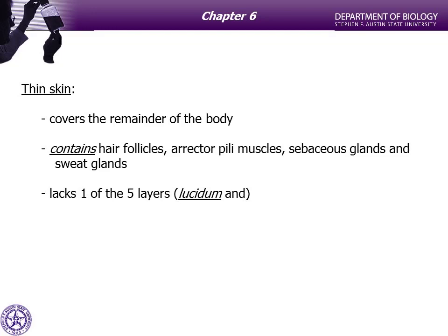But the thing about thin skin, it's missing one of our 5 layers, the stratum lucidum. The stratum lucidum is missing. And in fact, that top layer, the dead cell layer, is so thin that it practically encompasses both. But for our purposes, we're just going to say the lucidum doesn't exist. It's not present. It's not identifiable in thin skin.